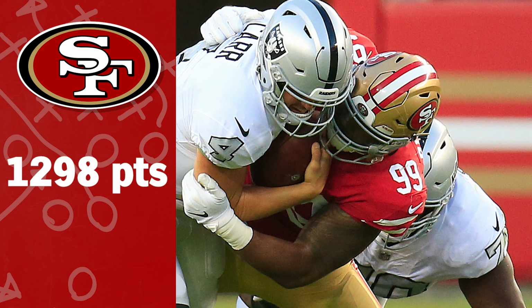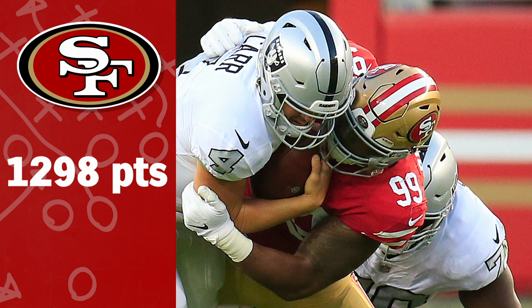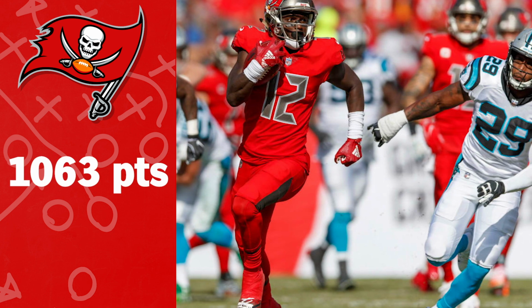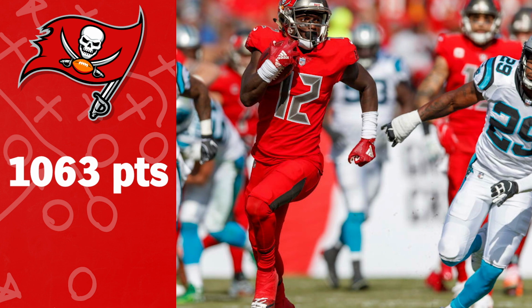1,298 total points. They fit almost every single category, and they got off to a good start. They've already got 1 win, a great shot at improving on that 4-12 record. The number 2 team, Tampa Bay. Tampa Bay was 5-11 last year, and even though they lost their opener, it was to San Francisco, the other most improved team. Look for them to improve.